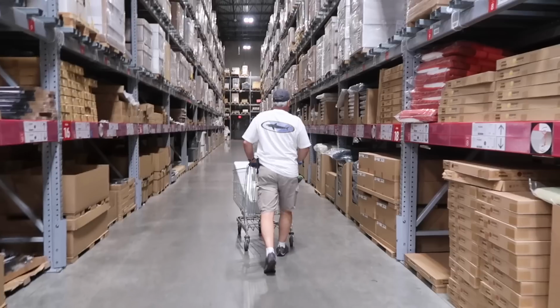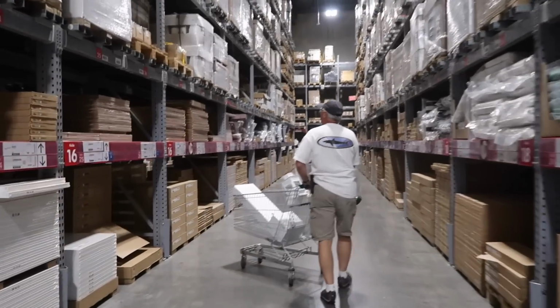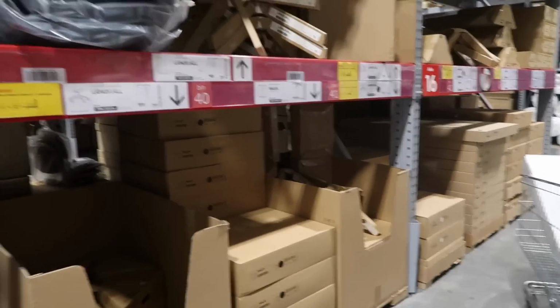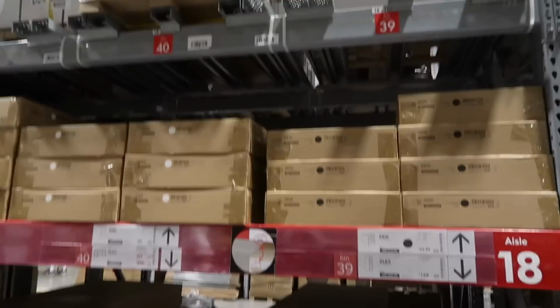We all have carts. All right, we're getting my desk right now. We're in aisle 18, bin 40. This is my favorite thing to do when I come here. Taylor's getting the TV stand and the little table for the side of the TV stand. No, that's it. Wait, what? That's not right. This is aisle 18 down.